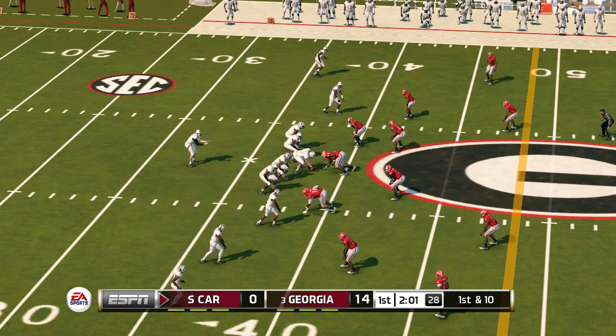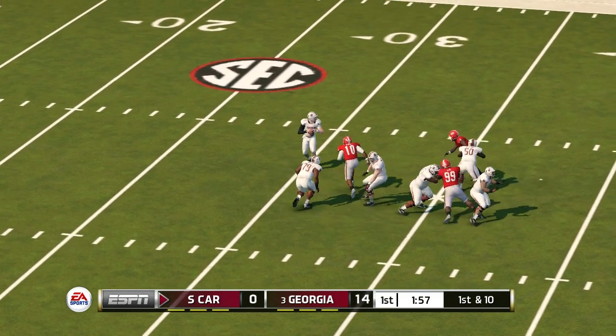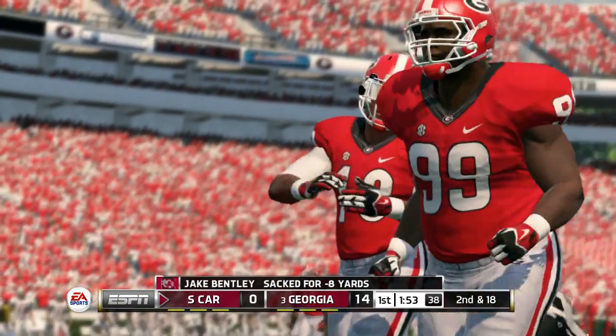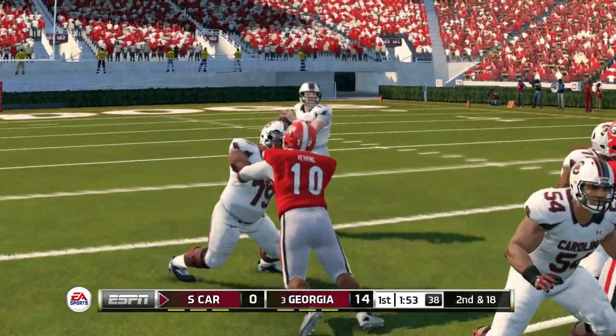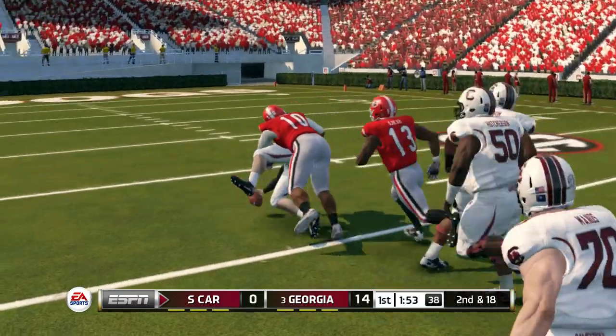They come out in a 5-wide set. And he's level at the 30. Man, as an offensive lineman, this is the worst thing that you want to see, is your quarterback not only getting sacked, but getting hit like that. Those linemen better pick that quarterback up and start doing a better job of taking care of him.